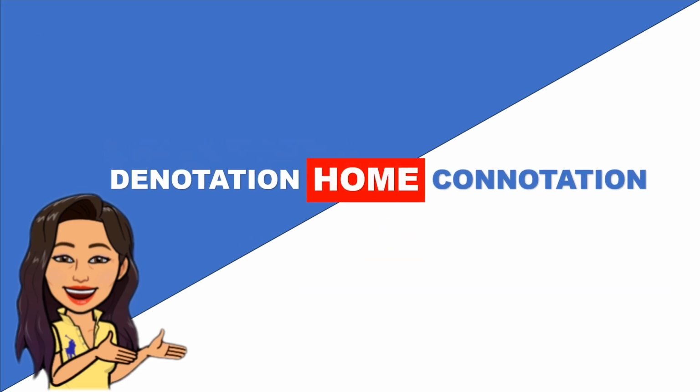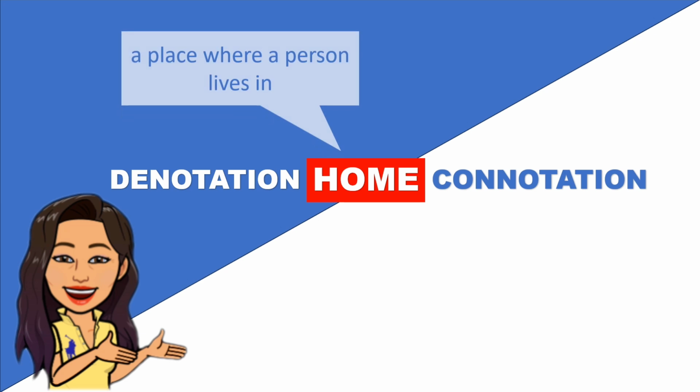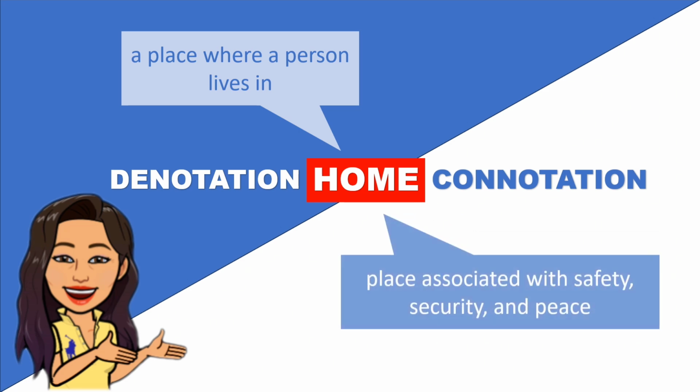Let's take, for example, the word home. Home, for its denotative meaning, is a place where a person lives in, while its connotative meaning is a place associated with safety, security, and peace.